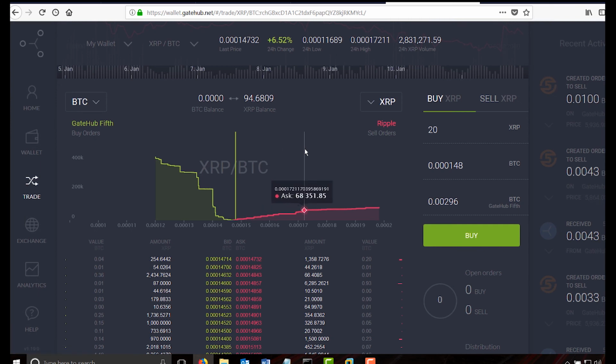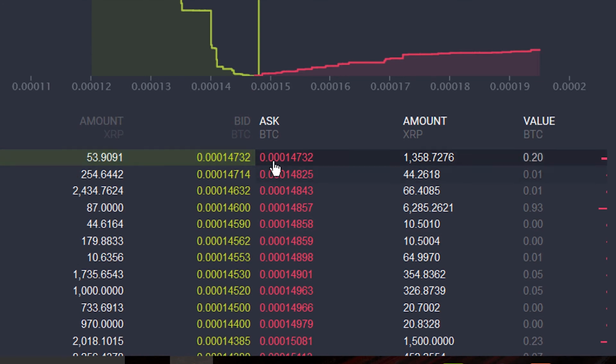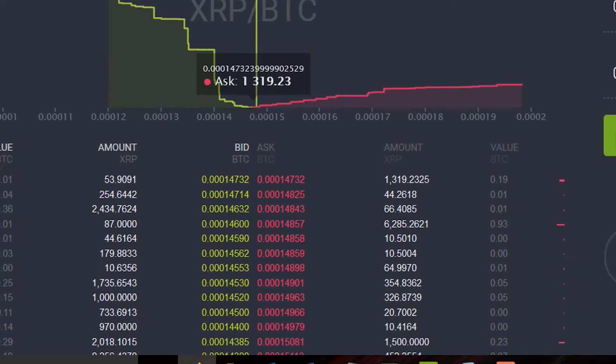Okay, so making a final comparison between doing a trade and using the exchange, let's see how we do. I want to buy 20 XRP using Bitcoin, and I want to pay the going rate, which is this one right here. The going rate right now is 0.00014732, so I'm going to write that number down. All right, now let's go to the exchange and see how we would do on the exchange.